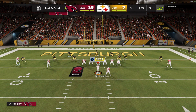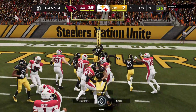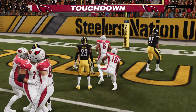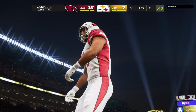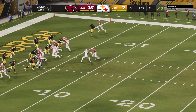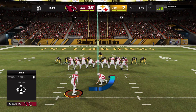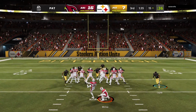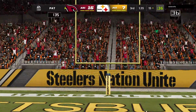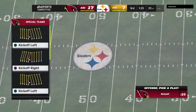Here's second and goal. They'll look to run with Conner. And he will get into the end zone. Touchdown, Arizona. James Conner, his second touchdown of the afternoon. And the Cardinals push further out in front. Extra point good by Prater. And his guys will take a 10-point lead.